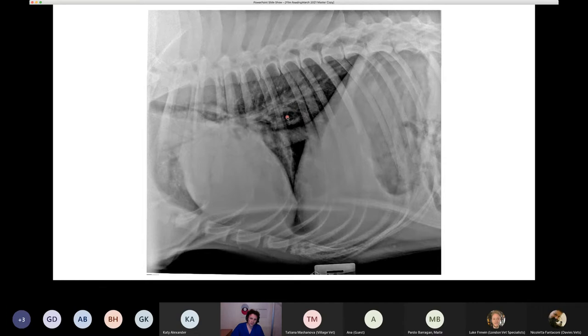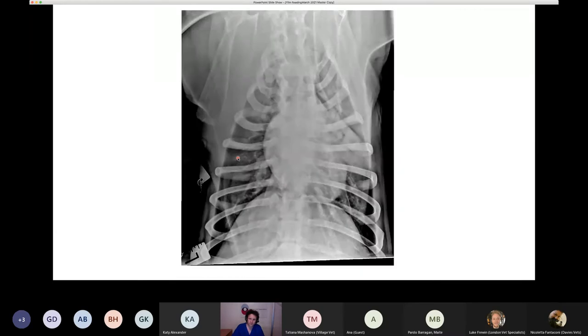So we wouldn't be wrong to describe this pulmonary parenchyma as having a very mild bronchointerstitial pattern, but it's certainly not the most pertinent change here. It's these air bronchograms. And in the dorsoventral view, those air bronchograms have a ventral distribution, and we can see they are affecting the caudal part of the left cranial lung lobe.